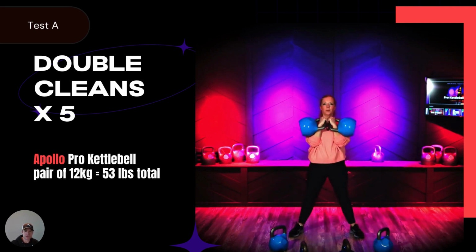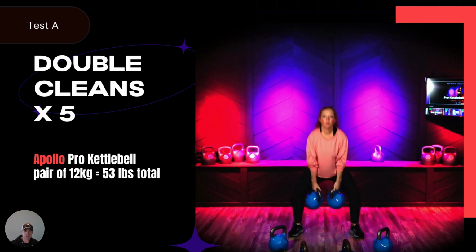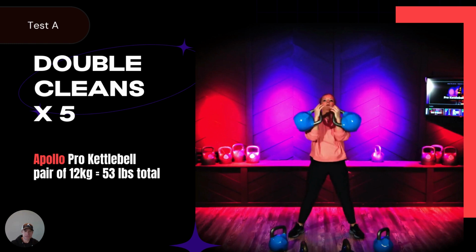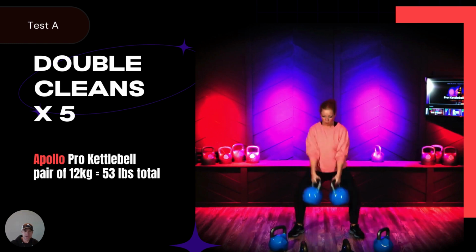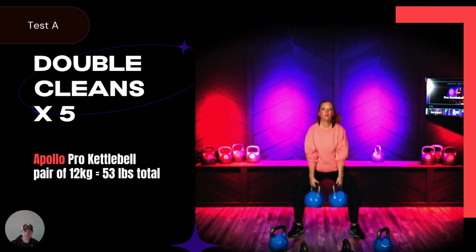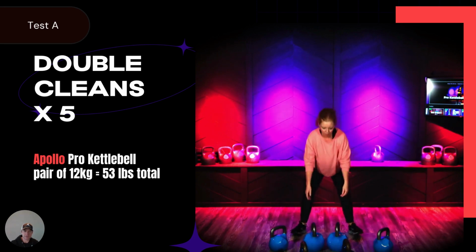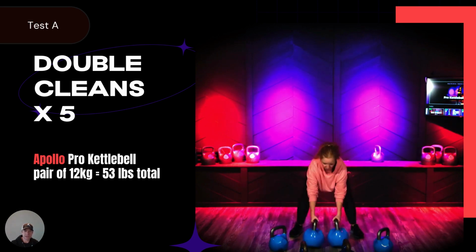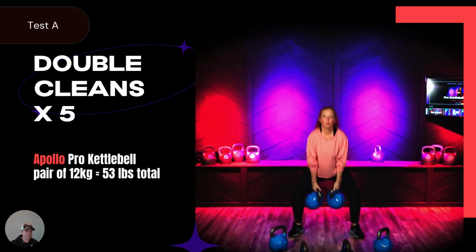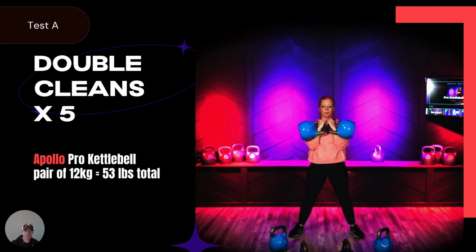Of course, the Apollos have that patented contoured shape, and it looks like they sit a little bit more securely. She still has to stand fairly wide to get them between her legs, and they sit outside the body a little bit, but less than the standard competition bells. And now here's her favorite coming up, and I think you're going to see a difference.